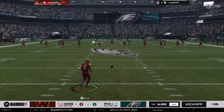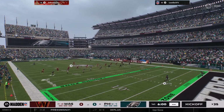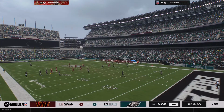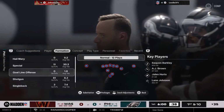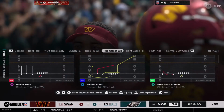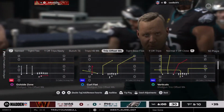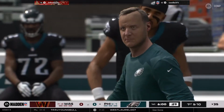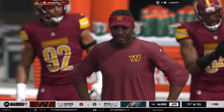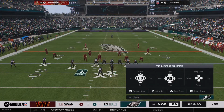Plenty of season left to go. 3 months of football ahead as we are underway here at Week 4. And this will be a touchback, so we're going to need our first snap to see the first action of this game. All right, let's get this show on the road. It is 1st and 10.